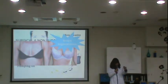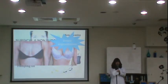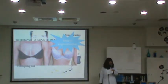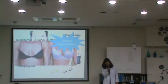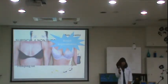Before and after, what size is it? Before A, after E. Yes. Okay. And there will be consultants in our hospital who are eager to help you. Okay. Now let's welcome Nurse Steve. He's going to tell you the price of the surgery.